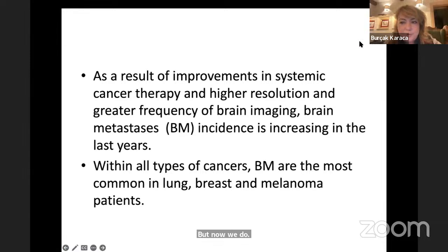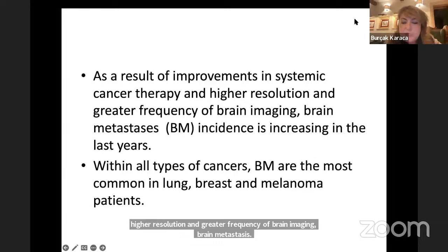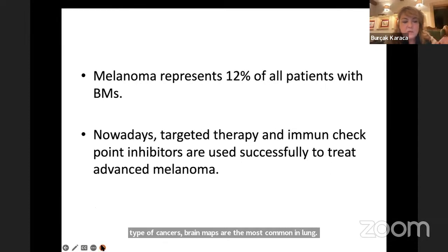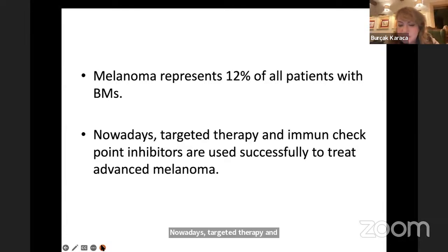As a result of improvement in systemic cancer therapy, and higher resolution and greater frequency of brain imaging, brain metastasis incidence is increasing in recent years. Within all types of cancers, brain mets are the most common in lung, breast, and melanoma patients. The first cancer I'm going to talk about is melanoma, because it represents about 12% of all patients with brain mets. Nowadays, targeted therapy and more immune checkpoint inhibitors are used successfully to treat advanced melanoma. That's what we know.